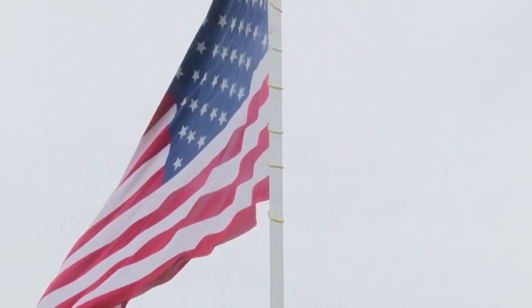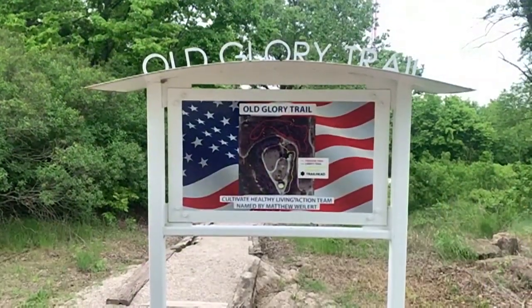I'd seen a flag over at Parsons, the VFW, for years when I go over to see my folks. And I always thought that'd be something neat for the South Mound. And it took us 2 years, but we got it done.